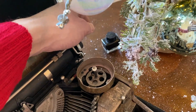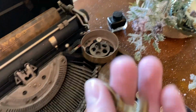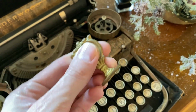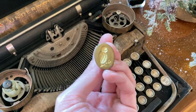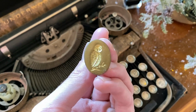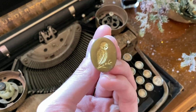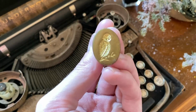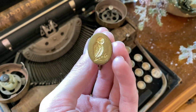And my old typewriter, and actually back through here, if I can reach it, I wanted to show you this wax seal stamp that I got. So this is the other wax seal stamp that I have, and look, I don't know if I can get it to focus on it, but it's an owl. So I thought that was so cool, and I think I bought this on eBay.